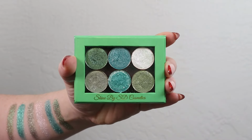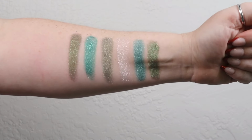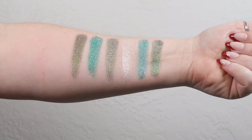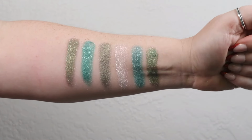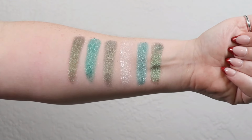The quality of these are good. And the best thing about this palette for me, and why it ranks where it did, is because I wear these shimmers all on their own. I don't even go in with a matte shade sometimes. I literally just put this all over the lid and I'm done. And I think you get variety here: two different types of green, you get two blues, you get a silver, and you get a really fun, super sparkly white shade that's like a shifty, kind of translucent pink. Anyway, the Shine by SD formula is not lost on me. I think this is a really good formulation and more versatile than it seems for 6 shades.